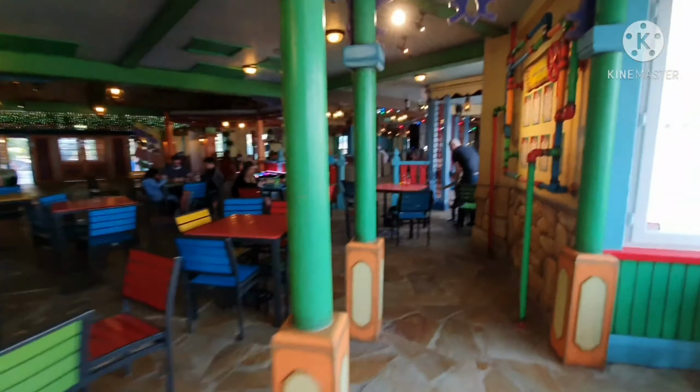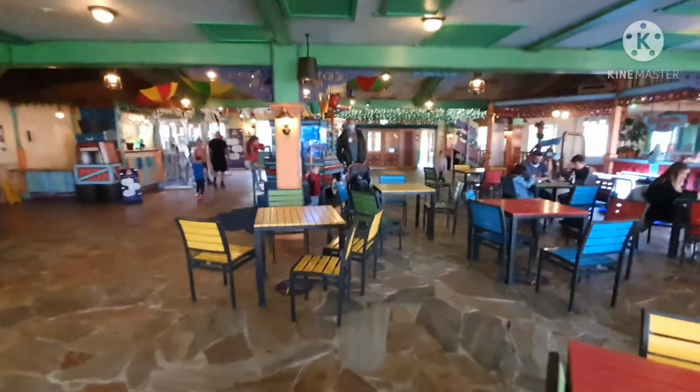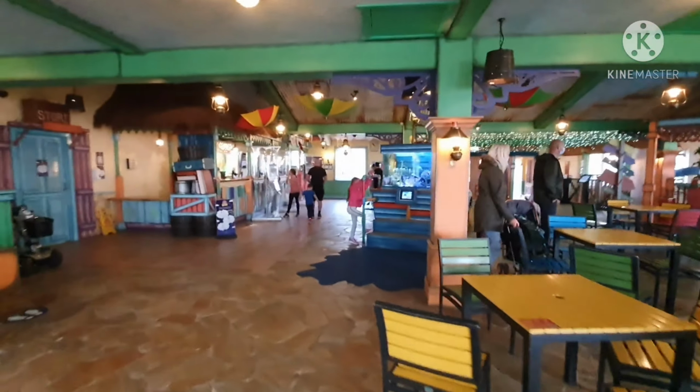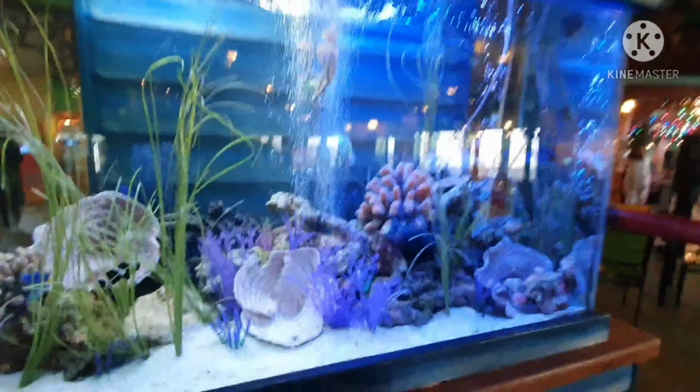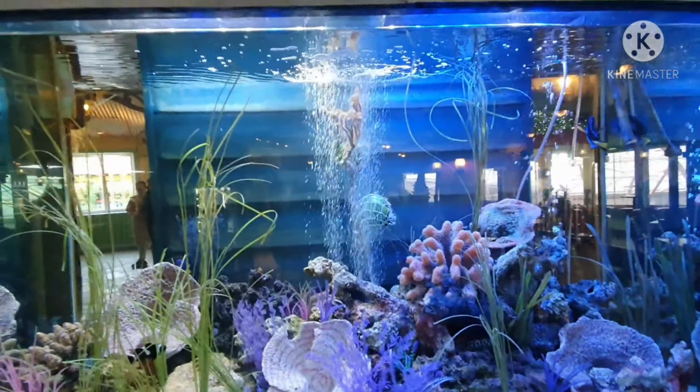Nearly tripped over a large deck chair. But this is the main area in the hotel. You've got the fish tank, which I'll show you in a second. The check-in desk there. The shop, which I'll have a brief look through. And obviously, Margarita's bar. Lovely little fish tank. I don't know if this was introduced recently, but it looks really good.